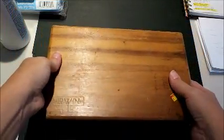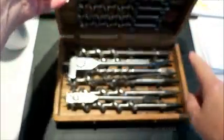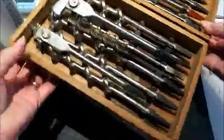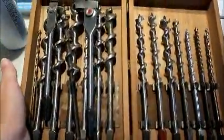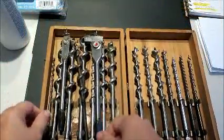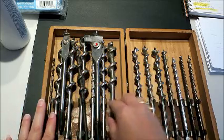I saw this box, and when I looked at it, I saw that it was marked the Irwin bit right here. It's very heavy. Parts of the closures are missing, but that's okay. But I found all these auger bits, and there's a whole bunch of them in there. It's a full set plus a few extra ones.